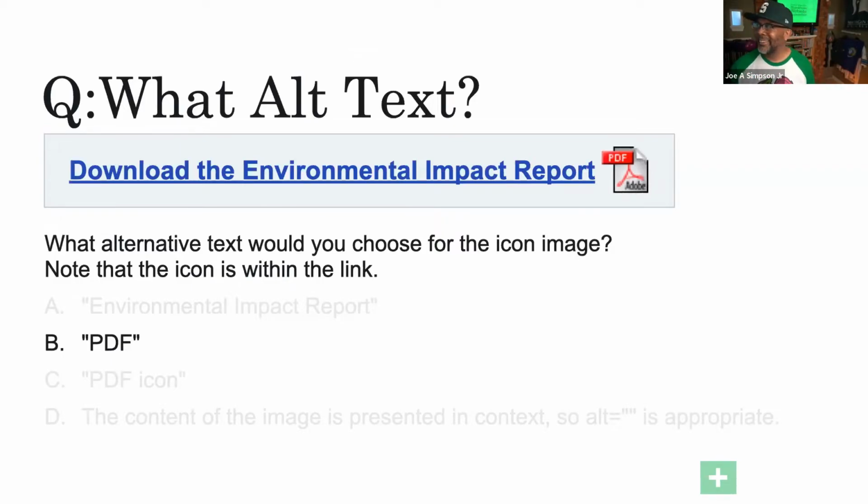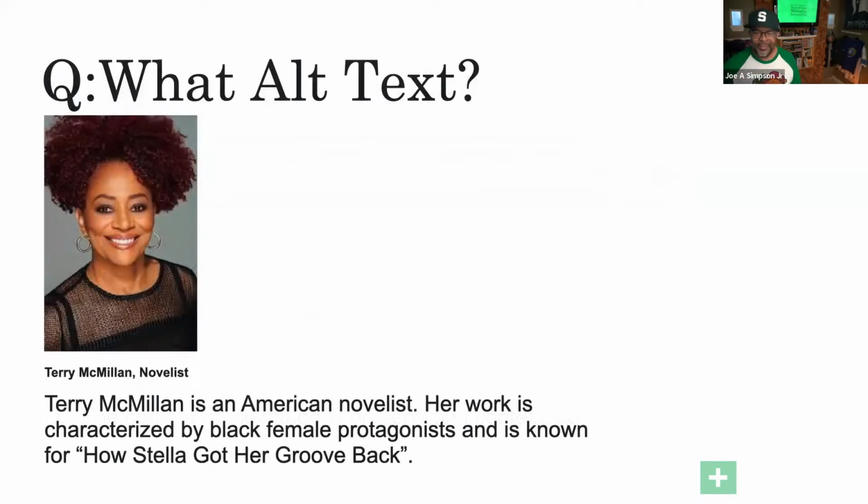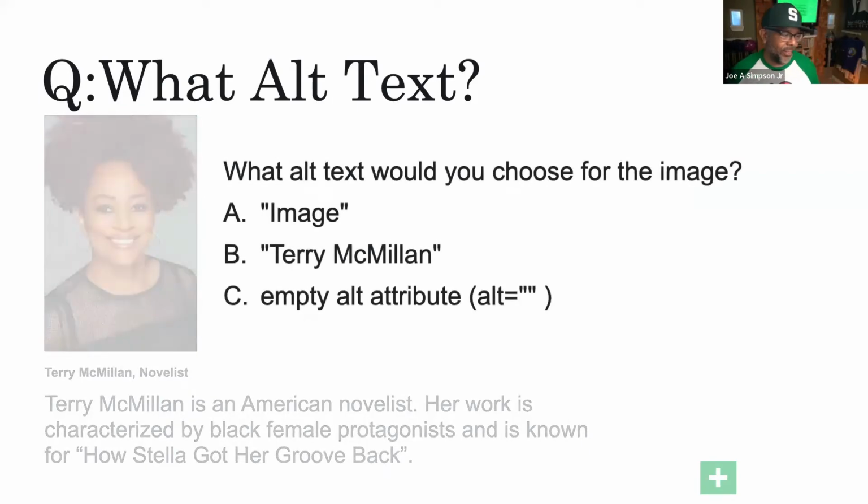All right. Here's our next one. If you have seen my presentations in the past, I always highlight some of my favorite authors. So imagine this on a web page, except for the title. You have Terry McMillan's photo, her name with her occupation, and then this brief blurb below it. What should the alternative text be for that?